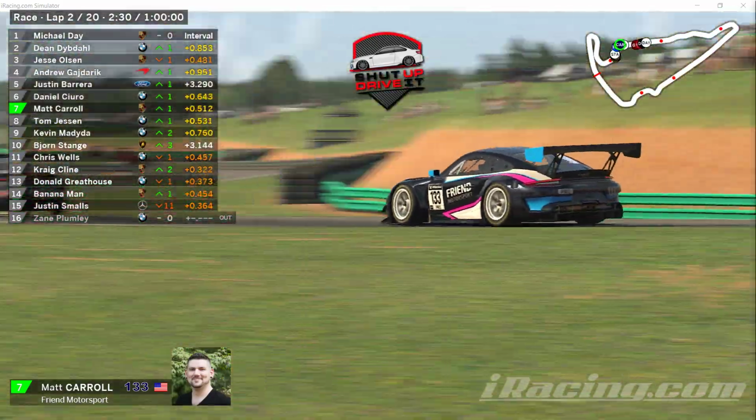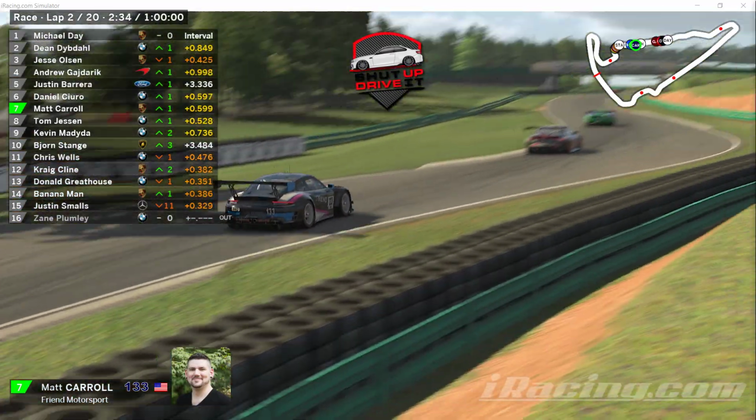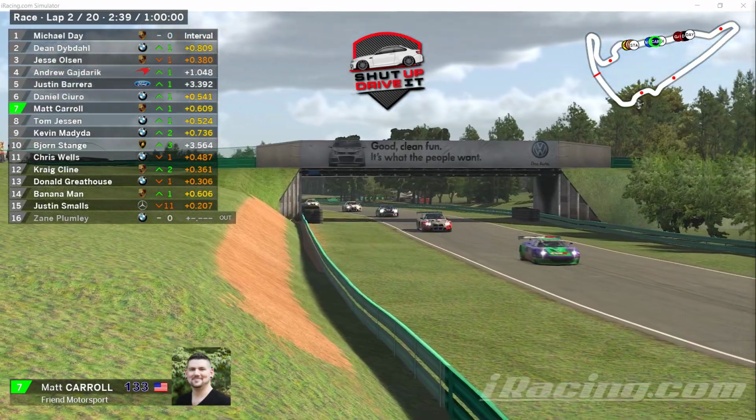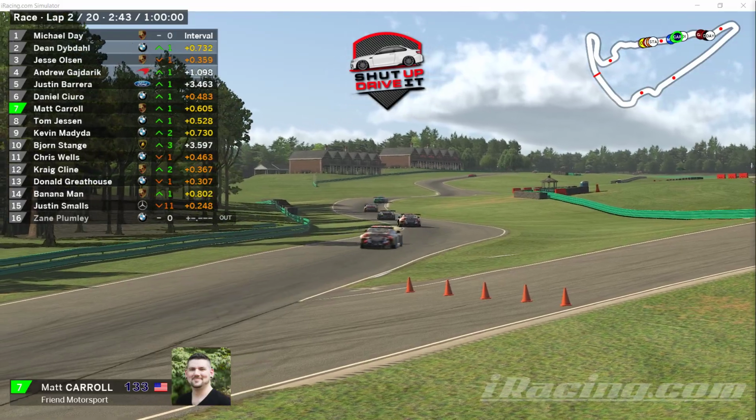Where's Chris Wells? Oh, there is Chris. So Chris is back in 11th place. Look how short the timing and scoring is. I know. Yeah, again, not a ton of people here this week, unfortunately. But like I said, we are still going to have some great racing.